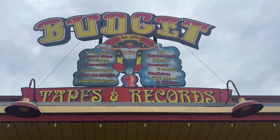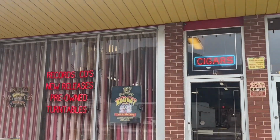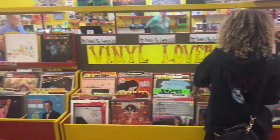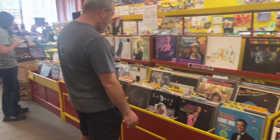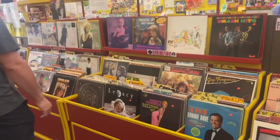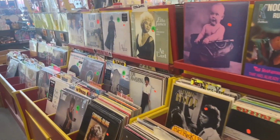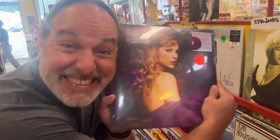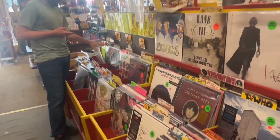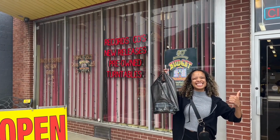Known as West Virginia's hippest record store. Just looking around an old record store called Budget Records. Or is it Budget Tapes? Tiff has a record player, so she did buy a few vinyl records. And then we continued on.